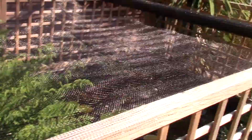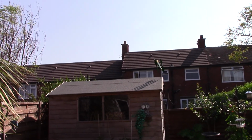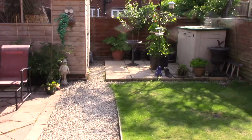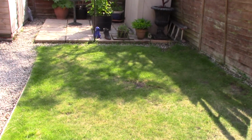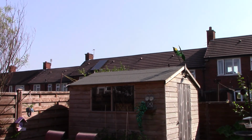Before I go, I wanted to just point at the shed. You see up on the shed, there's a parrot. If I go over here, I might be able to see it a bit better. A parrot on top of the shed.